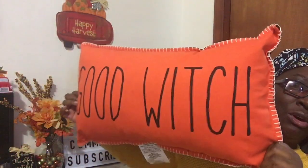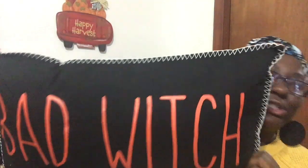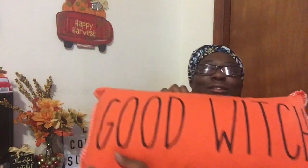So I picked up this puller to go on my bed, and it says Good Witch in orange. And if I have black sheets, I would put it on this side, and if I had black sheets, I would put it on this side, because it says Bad Witch. Yeah guys, so you have Good Witch and you have the Bad Witch. Now the original price was $15, and I paid $9.99 for this puller. So I think that was a good buy.